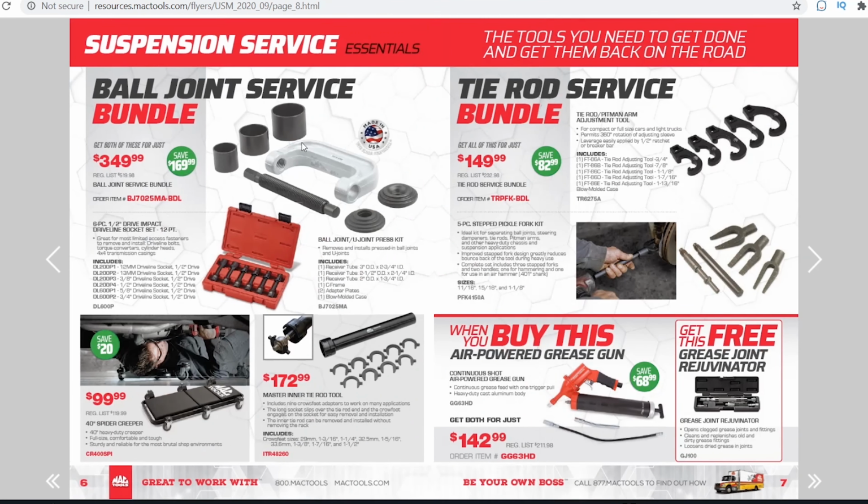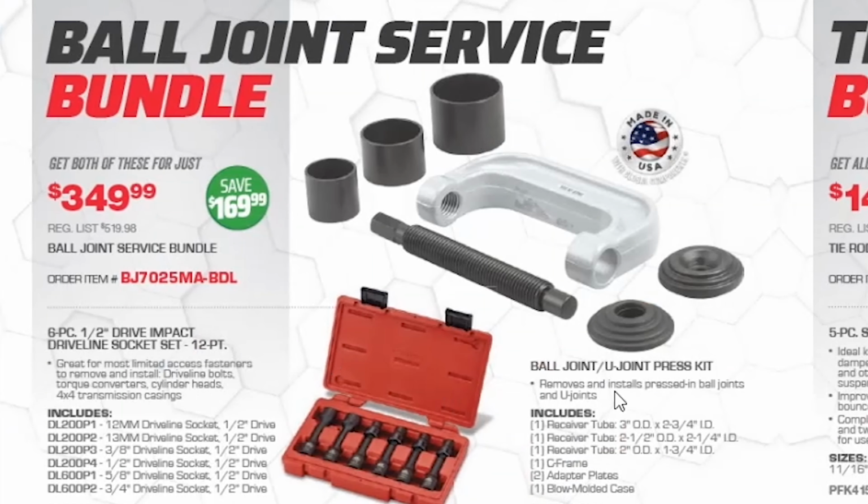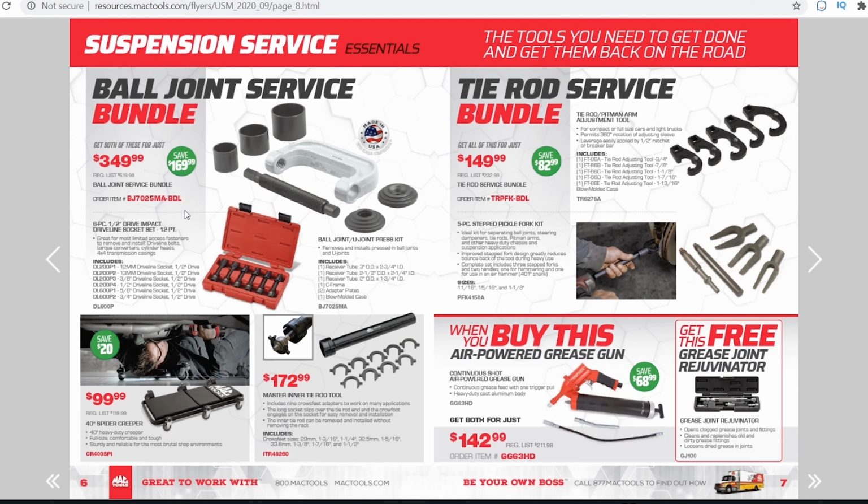Okay, here's your ball joint service bundle, $349.99. Now, these are a lifetime warranty, made in the USA. Even the cups are a lifetime warranty. So they're claiming you save $169.99 right now. And in my opinion, $350 if you're a mechanic, if you're in the automotive industry, then definitely buy a good ball joint press. I mean, I have bought the Harbor Freight ball joint press once, and as you may know if you're here, they're not, in my opinion, very good.